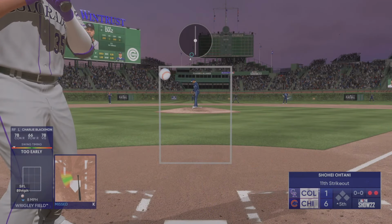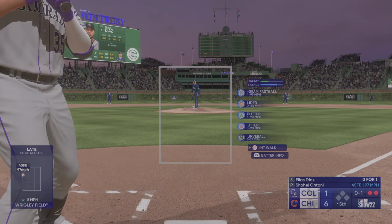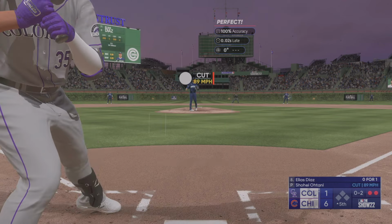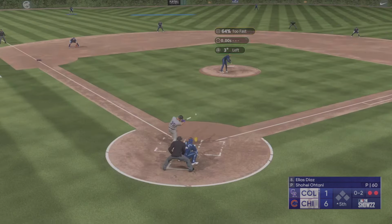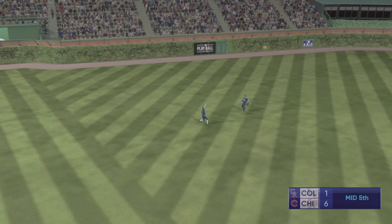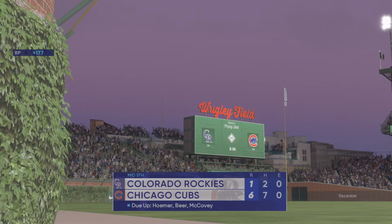Next to hit, Elias Diaz. This is a guy who is very highly regarded defensively. Fun to watch him control stuff behind the plate. Good game caller, good at framing, but it's that big arm that really stands out. Out towards left center. Racing, makes the catch. And that is that.